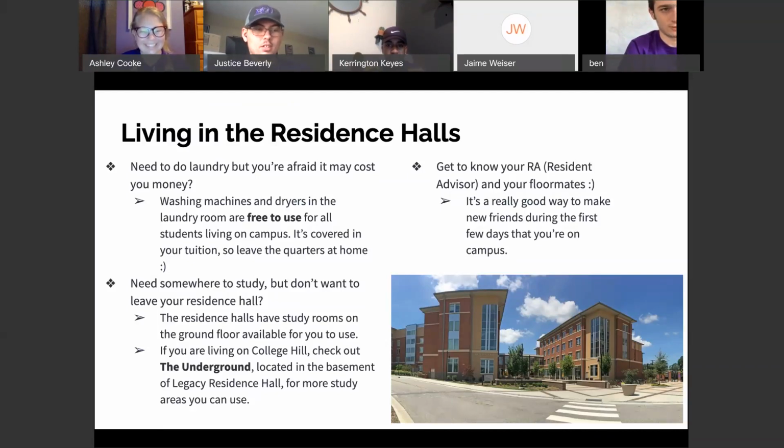And then as far as studying, needing somewhere to study, like I mentioned, not wanting to leave your residence hall, the residence halls all have study rooms on the ground floor, or more the first floor, of each residence hall that's available for you to use. And if you're living on College Hill, and I like to point out College Hill because I did live there during my freshman year, they have a study area called the Underground, which is located in the basement of Legacy Residence Hall. There, they'll have more study areas that you can use, and I believe they have the Peer Academic Leader Office. Am I correct, Ashley? Yes.